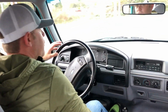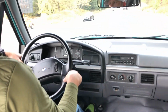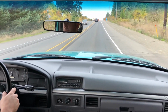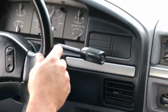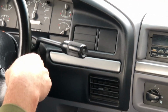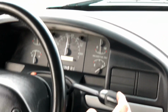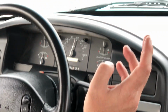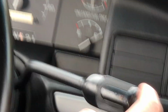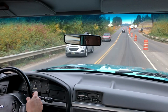So we'll jump out into traffic and probably waste about 12 bucks worth of gas here. So you can see that overdrive go off again, a little higher speed, it downshifted. Feel it, overdrive off. Light engages here just like it should. Wipers, everything works on this truck.